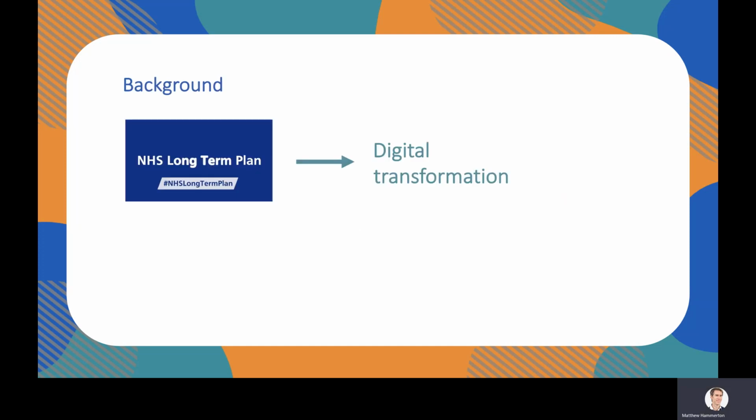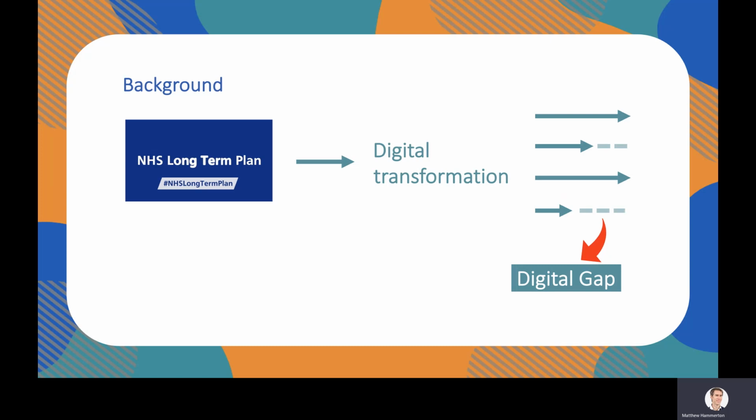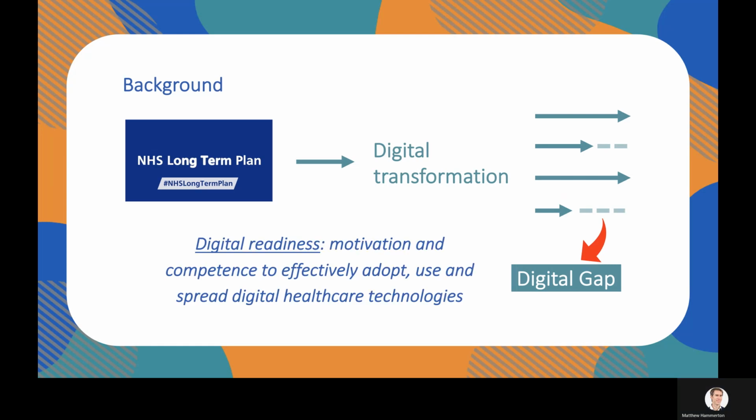We're all aware of a strong government and policy push for digital transformation within the NHS. Yet, despite this push, the digitisation of healthcare has been slow to develop, with evidence of variation and progression, causing a digital gap and inevitable healthcare inequalities. Digital readiness, defined here as a motivation and competence to effectively adopt, use, and spread digital healthcare technologies, has grown in recognition of its importance for digital transformation.